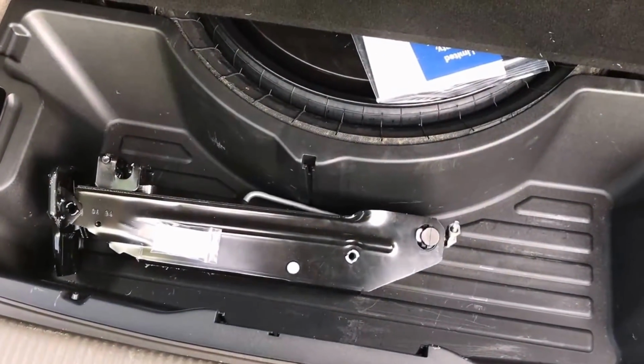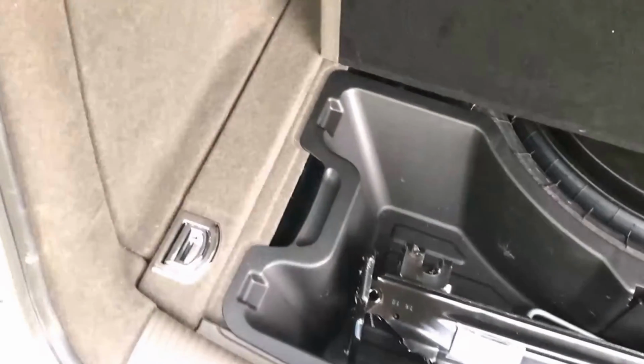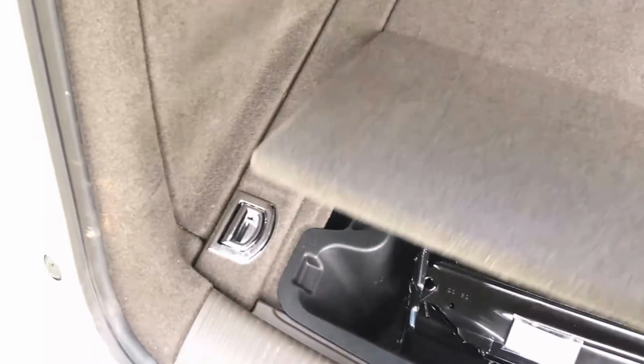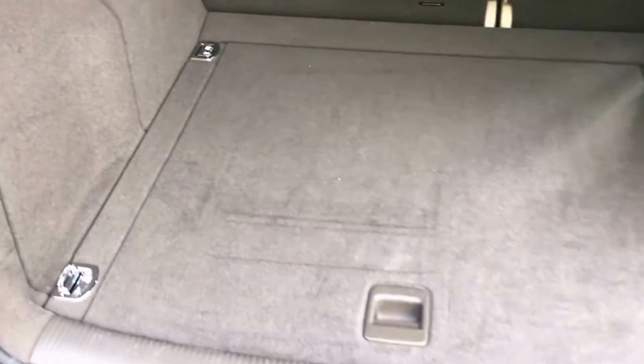We have a little floor panel here. Simply pull up on this part right here and it reveals the spare tire as well as the jack stand. You also have 4 hooks here. If you wanted to tie anything down in the trunk and keep it stationary, you have 4 hooks to do so.